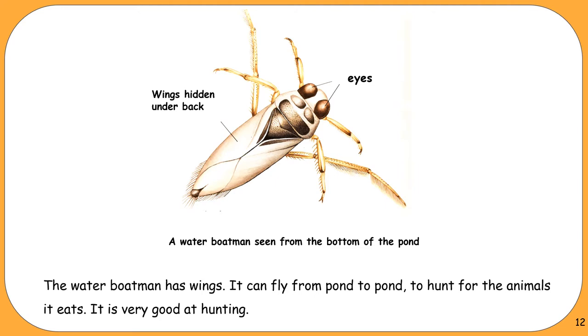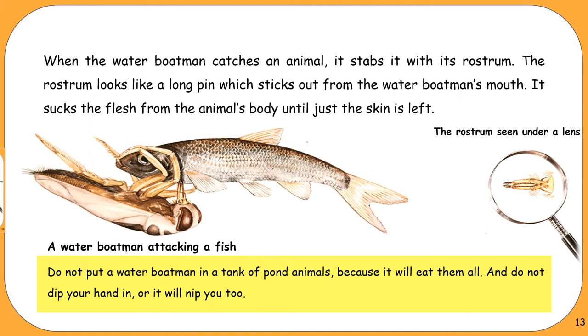The water boatman has wings. It can fly from pond to pond to hunt for the animals it eats. It is very good at hunting. When the water boatman catches an animal, it stabs it with its rostrum. The rostrum looks like a long pin which sticks out from the water boatman's mouth. It sucks the flesh from the animal's body until just the skin is left. The rostrum seen under a lens. A water boatman attacking a fish.